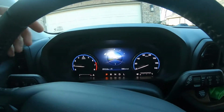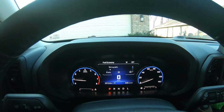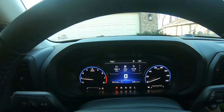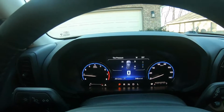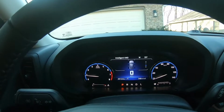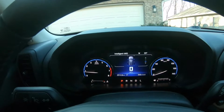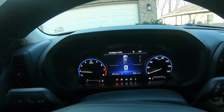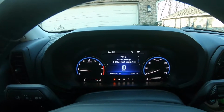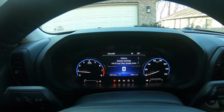It does have analog gauges on the outside, along with digital on the inside. You got your fuel economy, your trip 1, trip 2, your tire pressures, intelligent 4-wheel drive. So yeah, like I was saying, it's 2-wheel drive. You don't have a way to manually push a button to put it into 4-wheel drive, but it can sense and put itself into a 4-wheel drive mode, I guess. I'm not 100% sure based off of what the paper says.